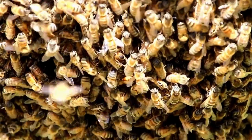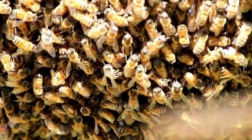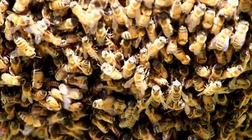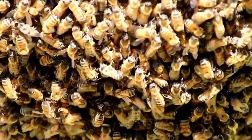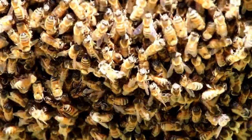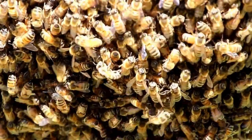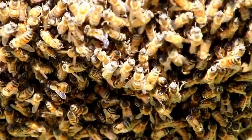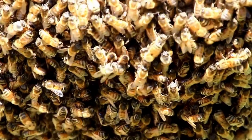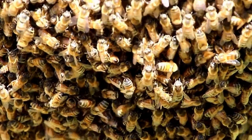There is some evidence that bees are also sensitive to the Earth's magnetism and may use it for navigation. One bee must fly about 120,000 kilometers, 3 times around the Earth, and collect nectar from 2 million flowers to produce about 450 grams of honey. This incredible effort demonstrates the dedication and efficiency of bees in producing honey.